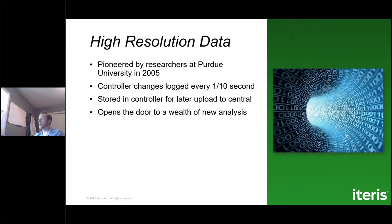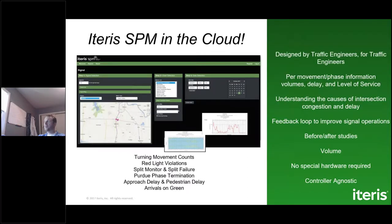High-resolution data was pioneered by Purdue in 2005, allowing agencies to log data from the controller 10 times a second. Data wasn't initially available to be communicated remotely. You actually still had to go to the controller and manually collect it. But with this data, opportunities were abundant, and it was now time to find the best way to interpret and use this data. Iteris has been involved with SPM activities since 2016, and SPMs are signal performance measures.